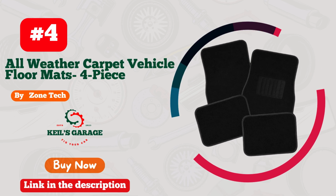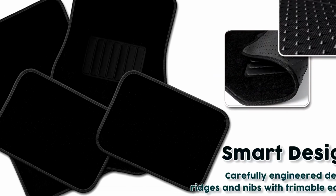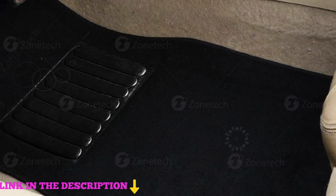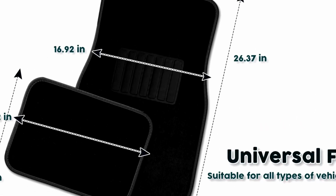ZoneTech All-Weather Carpet Vehicle Floor Mats, a top-tier choice in the realm of premium carpet floor mats for cars. Crafted with meticulous attention to detail by ZoneTech, these mats epitomize durability and functionality. Each set includes 4 pieces tailored to fit snugly into your vehicle, 2 for the front seats, driver and passenger, and 2 for the rear seats, ensuring comprehensive coverage.